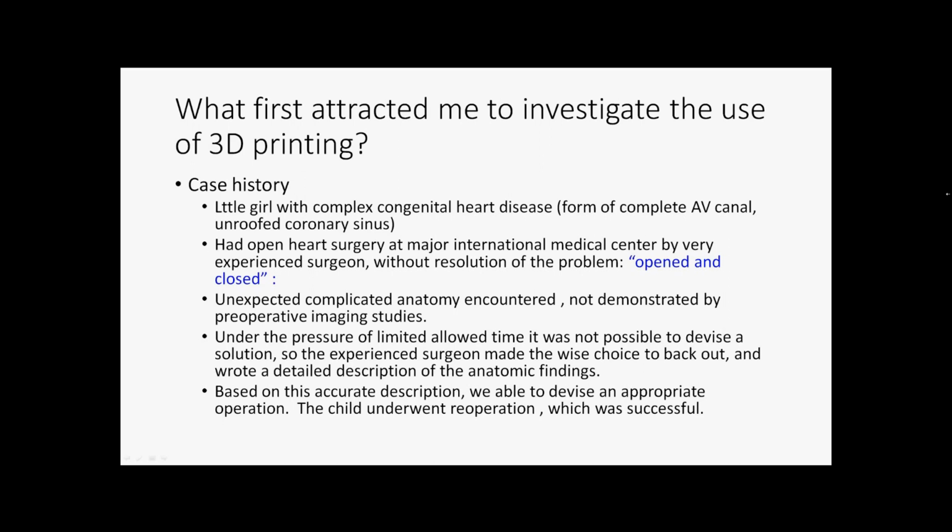So what is it that first attracted me to investigate the use of 3D printing? Well, it started a few years ago when I saw in my office the parents of a little girl, and of course the little girl, with a complex congenital heart defect, who had been operated on without resolution of the problem at a major international medical center. The surgeon was a very respected and very experienced colleague who was forced, after opening the patient, stopping the heart and looking inside, to close without providing a medical solution. So this little girl had open heart surgery and nothing happened.